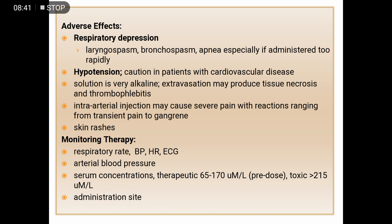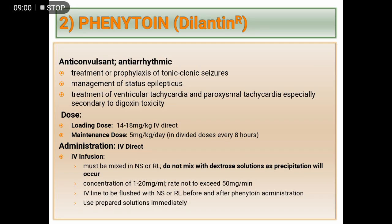Okay. Next, the adverse effects that we have to monitor are respiratory depression and hypotension, and we have vital signs monitoring, which includes your respiratory rate, BP, heart rate, and ECG, arterial blood pressure, as well as serum concentration. The therapeutic pre-dose level is 65 to 170, and the toxic level is more than 215. And we have to monitor the administration site because it causes extravasation.